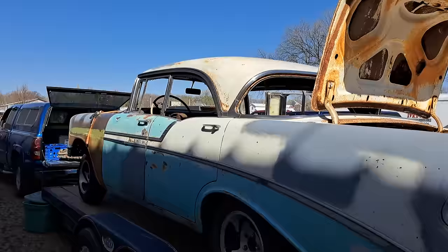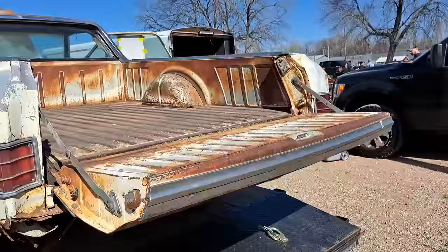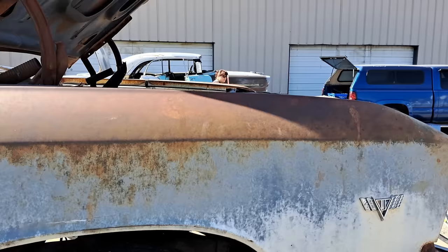Over on that side, we got an El Camino. Got some damage to the back quarter here. Not super rusty. A little bit in the quarters there, like they all do. Rockers are good and floors don't look bad. Looks like probably the same owner. I don't know. There's the information right there. '67 Chevy. Nothing under the hood, it's open.